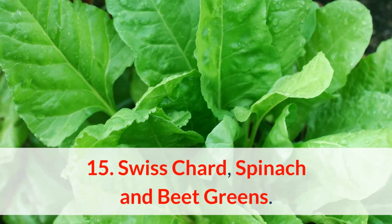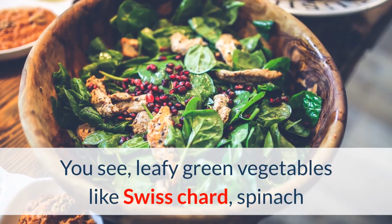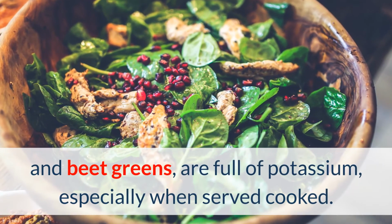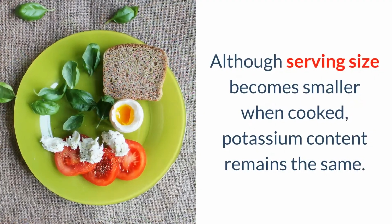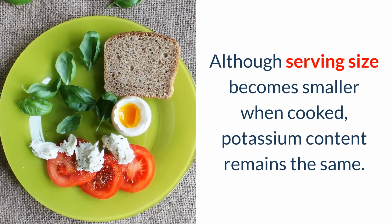15. Swiss chard, spinach and beet greens. You see, leafy green vegetables like Swiss chard, spinach and beet greens, are full of potassium, especially when served cooked. Although serving size becomes smaller when cooked, potassium content remains the same.